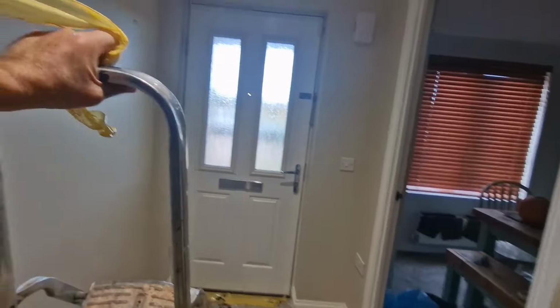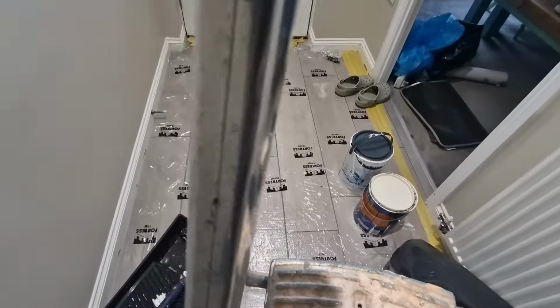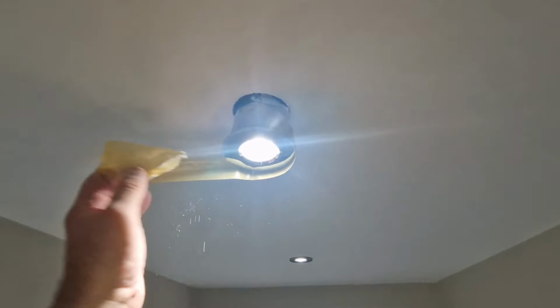Oh my god. That's a tile floor, by the way, under that. That's a tile floor, not laminate. Tile. I think it must be the house builder or the last owner that was here.